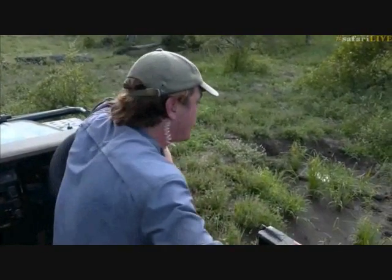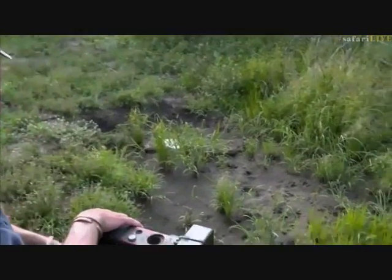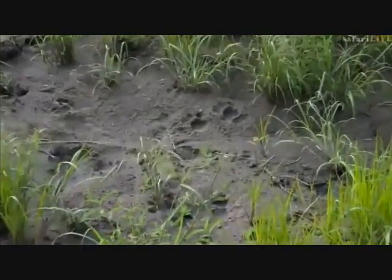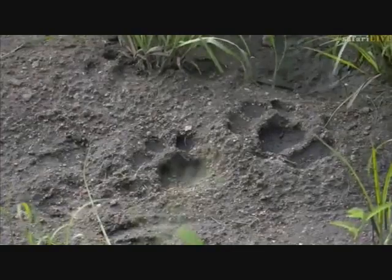I'm still looking for my puppies, but I can't find them just yet. I think they might have been chased by lions. And the reason I'm saying that is there are lion tracks right here, very close to where we left them this morning. So that means there are lions in the area as well.